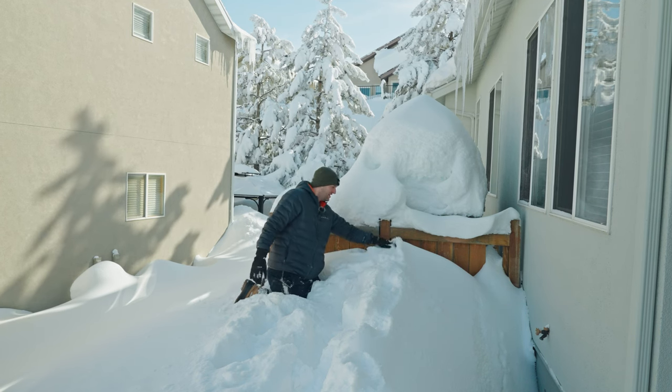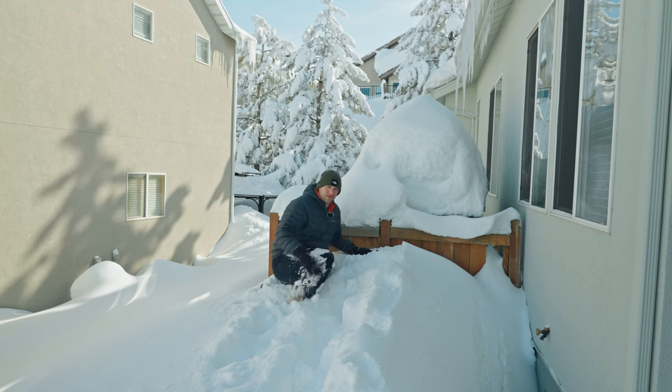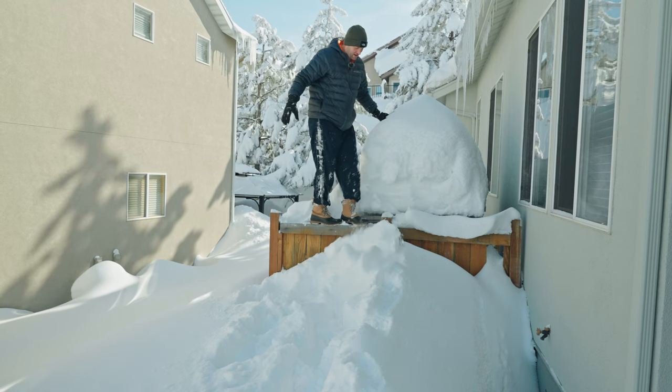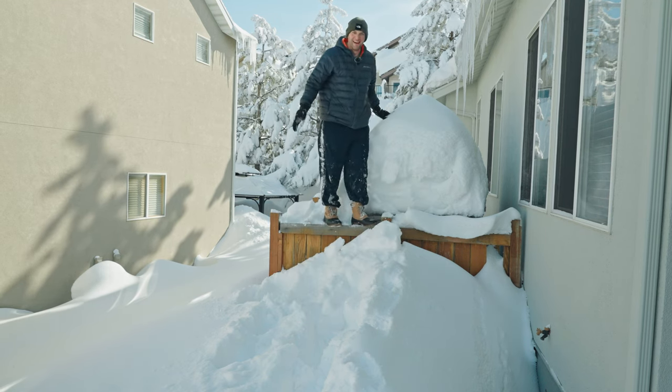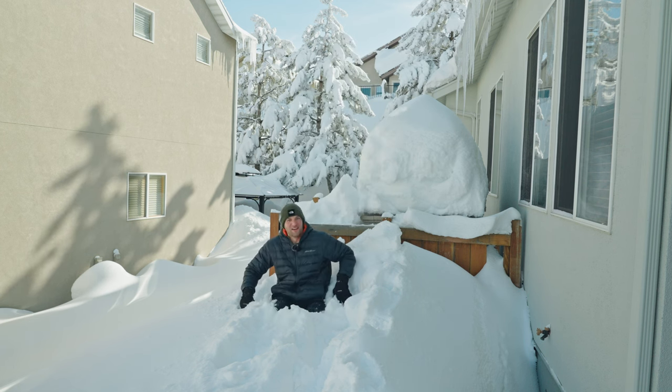So this fence is 6 feet high right here. So you can see this is level. This is just snowfall. No snow blowing involved here. So I'm standing on top of the fence. I'm literally just able to hop off into the snow.